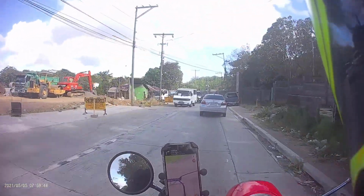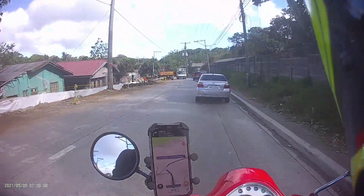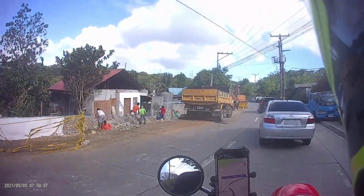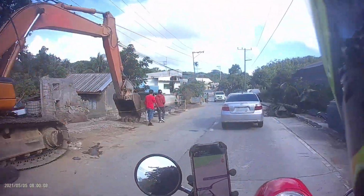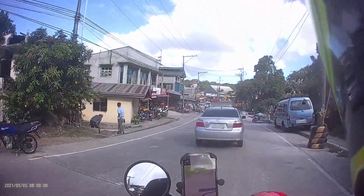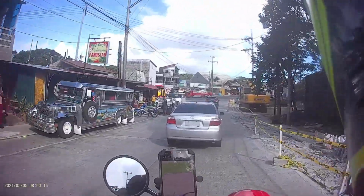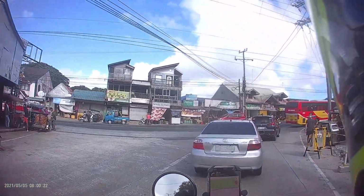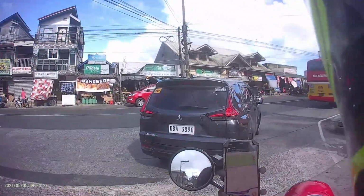See, they're laying down sewer pipes. As you can see, this is filmed in May of 2021. The borders have just started opening up. GCQ. Quarantine has been progressively being lifted. At this junction here, we are going to make a right turn. This is already Tagaytay May Highway.